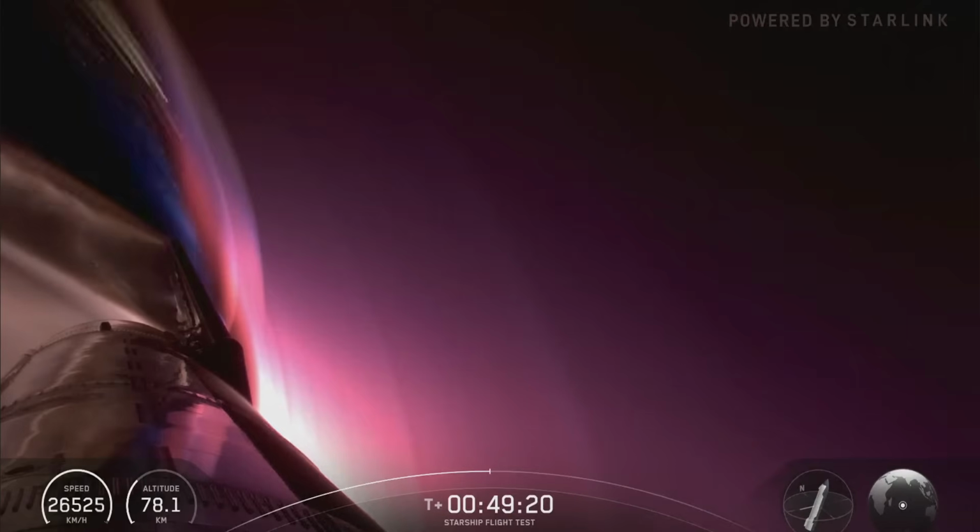I will say I'm happy re-entry cleaned off this camera for us. It was a little dirty from the weather, so thank you, plasma, for giving us this view as we start coming down.